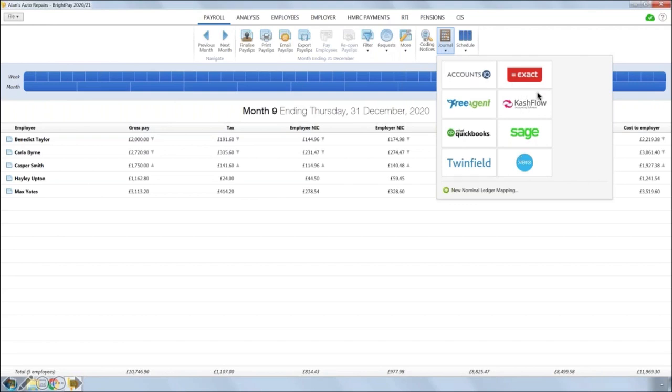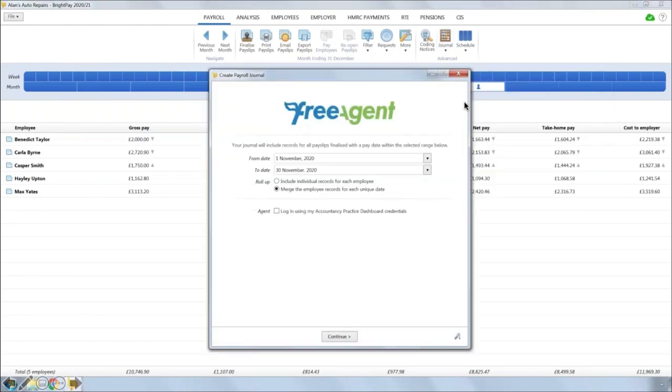So with BrightPay, each payroll journal file is customized to the individual accounting software provider. Today, I'm going to use FreeAgent, but they all work in a similar manner. The first thing we come to here is the date range, and this has defaulted to the month of November, as that's the most recently finalized payroll, but you can change this date range to whatever you want.